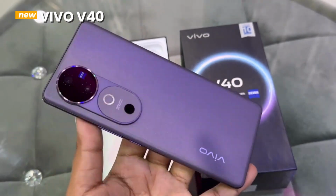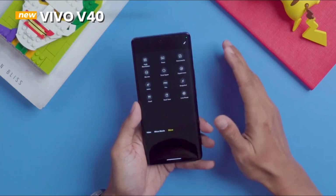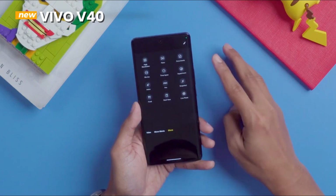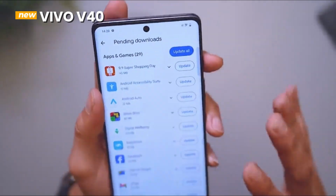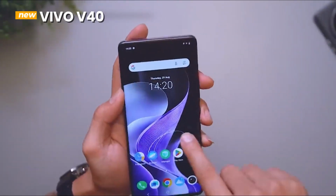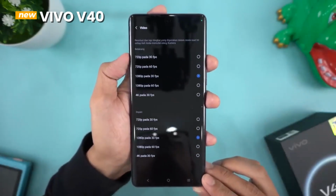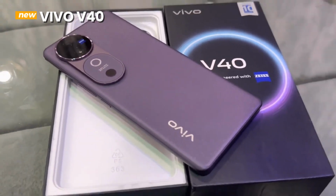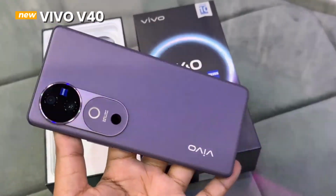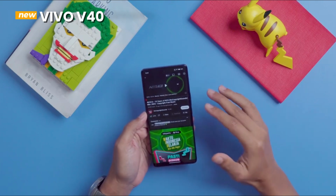Still on the camera aspect, all three sensors are powered by Zeiss and offer professional-grade portrait features, complete with enhancements brought by Vivo AI. With Zeiss Multifocal Portrait, the smartphone offers portrait effects from three different focal lengths: 24 millimeters, 1x zoom; 35 millimeters, 1.5x zoom, for street-style portraits; and 50 millimeters, 2x zoom, for more classic portraits.